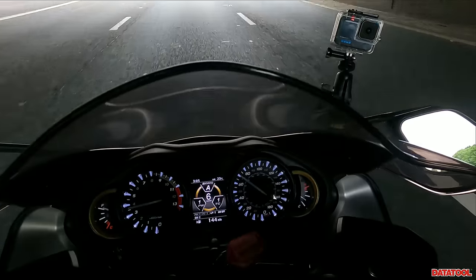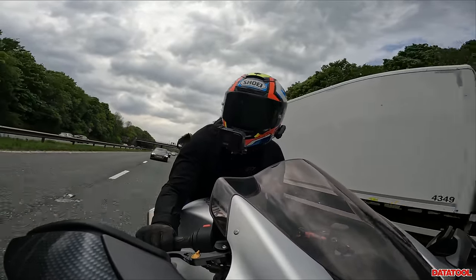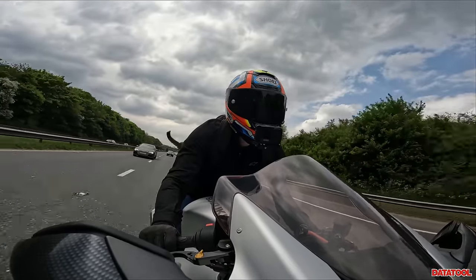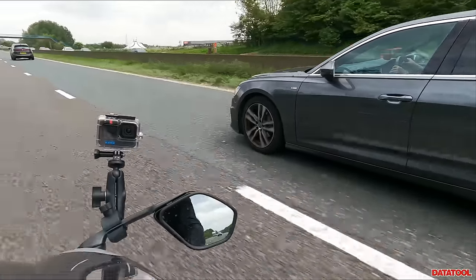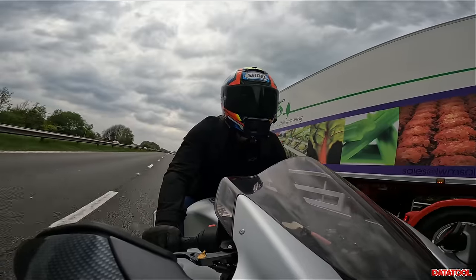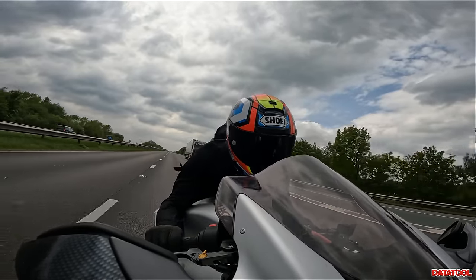Wow, it is bloody windy today, let me tell you that. Windy is an understatement, especially on this weighty whopper. I want to open her up just a little bit, just to hear that noise.